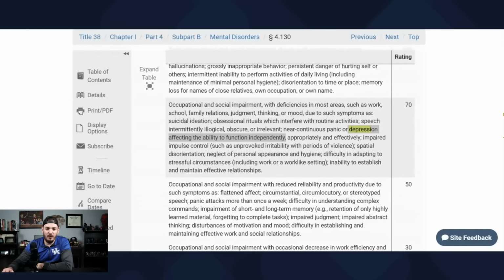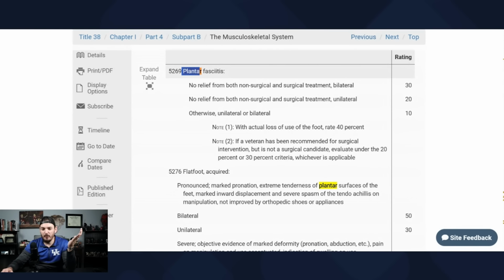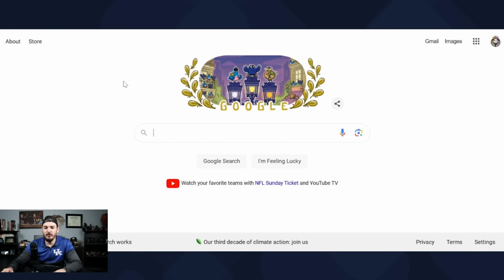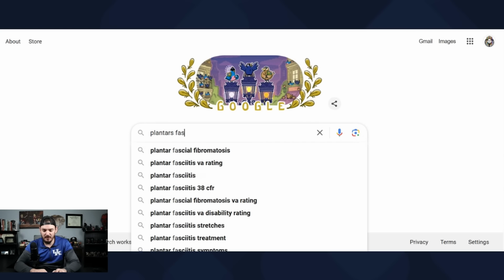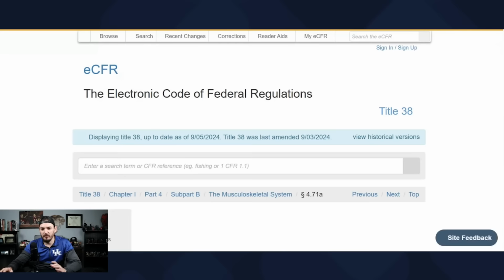Now, this one is specific because, yes, if you're rated for plantar fasciitis, is it worth going for flat feet? That answer is probably yes. And I'm going to show you exactly why that is. So going back to 38 CFR here, I'm going to go to the musculoskeletal portion of 38 CFR. Exactly how we got to hypertension is how you would get to plantar fasciitis, right? Google, you know what? We'll do it just for the giggles, right? Muscle memory here. We're looking at plantar fasciitis right now. Hopefully I spelled this correctly. Fasciitis. 38 CFR, ECFR. Boom, it works every time.